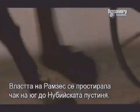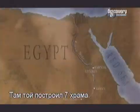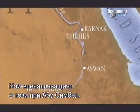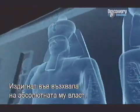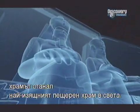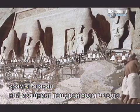Ramesses' power extended as far south as the deserts of Nubia, where he built 7 temples. The most impressive is at Abu Simbel. It was built to advertise Ramesses' ultimate power, and it would become the finest rock-cut temple in the world.